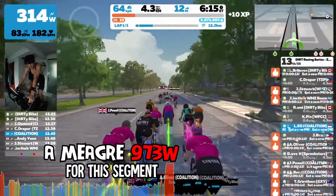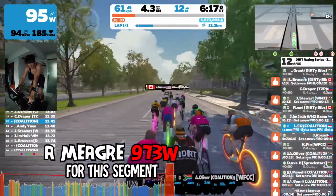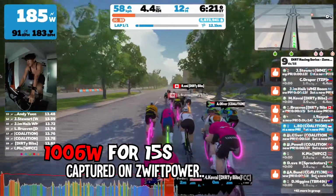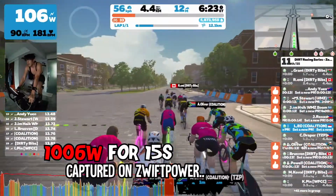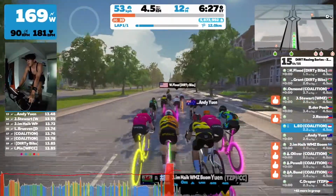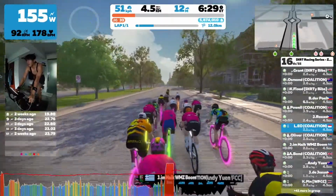So there is my 100% effort, and no sprint points. I think I missed out by a place or two, not really sure, but definitely no FTS points for me in that segment.